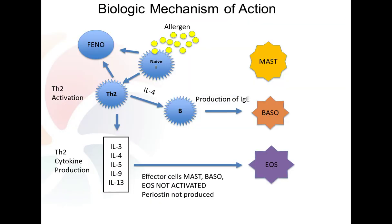So let's go back to our pictorial again, just so we understand what's happening here when we talk about these biologic therapies and how they work. Remember, the allergen comes along and stimulates the naive T cell, and the Th2 cell is stimulated, and all of a sudden it's going to stimulate IL-4, but no, it's not. So biological therapy, which is an IL-4 antagonist, is going to block that pathway, right?